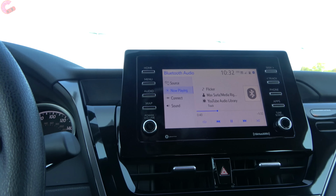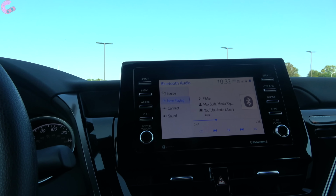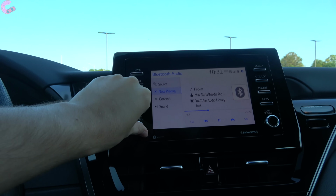And now we'll come on up here to our audio system. So of course, this being an LE means we're going to have the base 6-speaker sound system, and we'll go ahead and give that a sample right now.